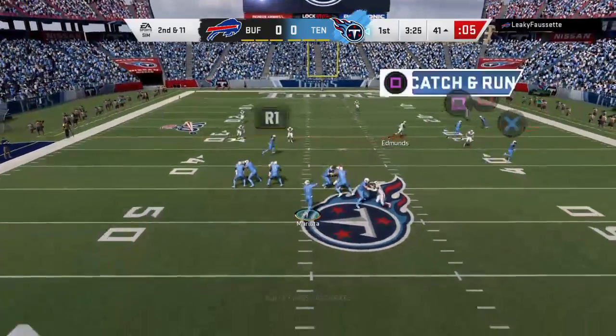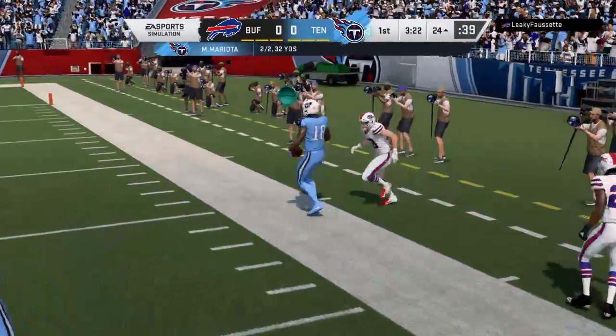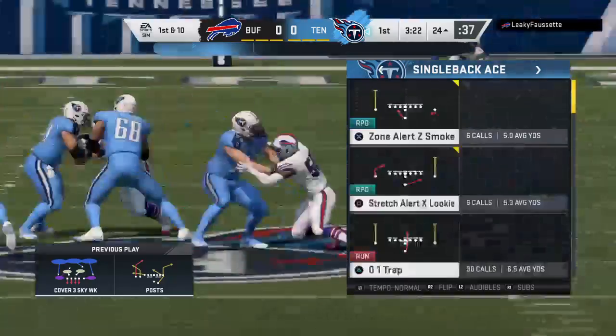On 2nd and 11 now, Mariota. He finds Corey Davis. It's a pickup of 17 and a 1st down.